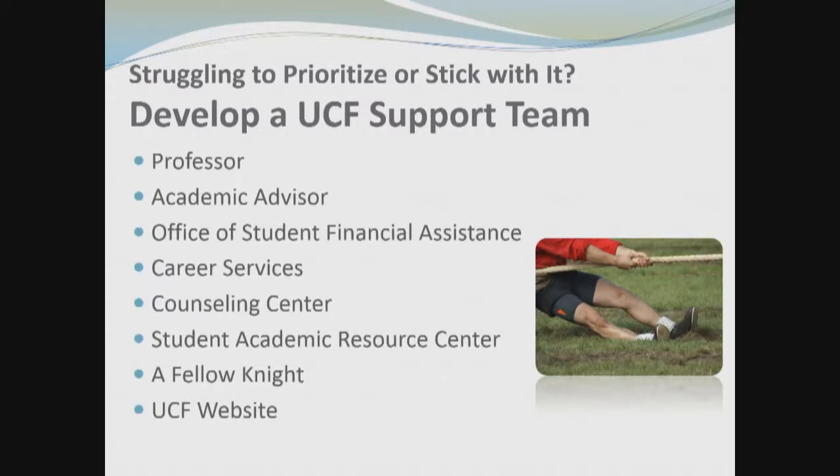So if you're having trouble with this, don't forget there are a lot of people on campus that are here to help you, such as professors, advisors. We have the Office of Student Financial Assistance, Career Services, the Counseling Center for any personal issues we may have touched on earlier, Student Academic Resource Center, of course. A Fellow Knight or the UCF website is a great resource.